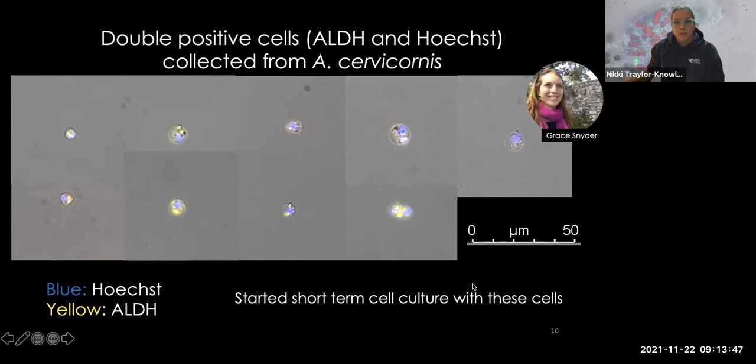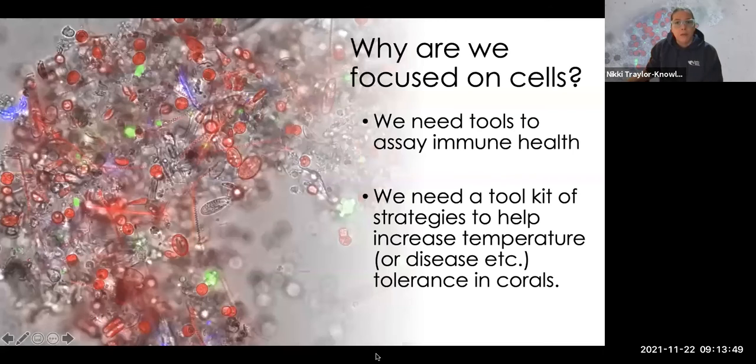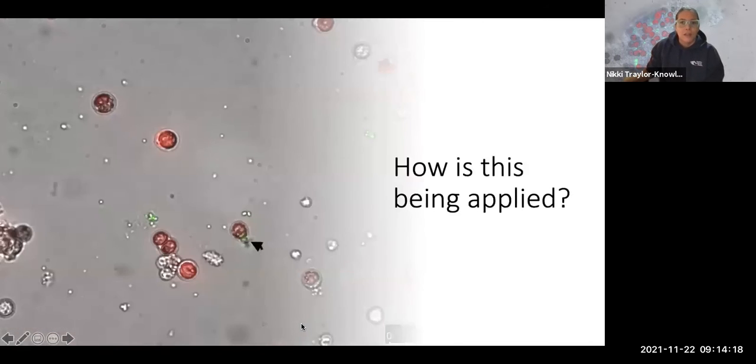And again, this is the work done by Grace Snyder. Why we're focused on cells in particular is that we need tools for assays for immune health. And we need a toolkit of strategies to help increase temperature or disease or whatever tolerance within corals. While folks are putting corals out on reefs, we also need to figure out ways in which we can help those corals survive when they are on the reef. That's where this is leading, although we're in the very early stages of it. And so the question is, how do we apply this work that I've been discussing?